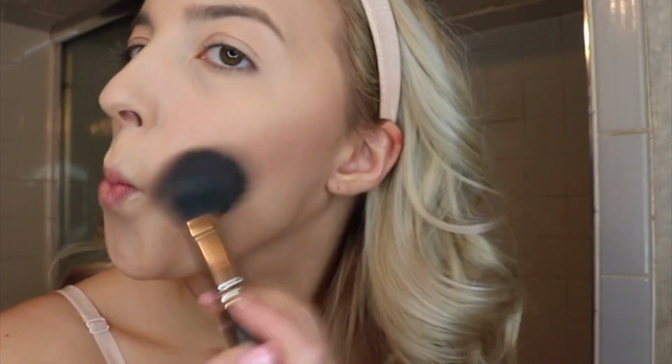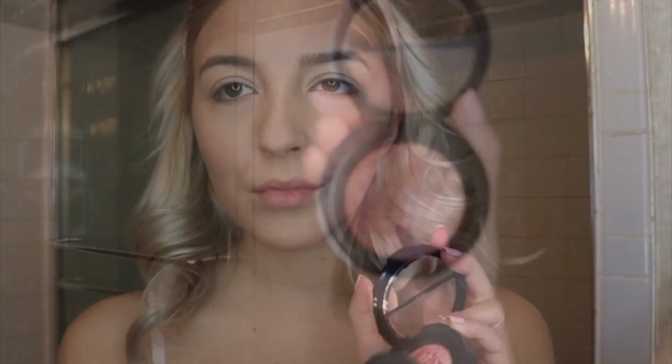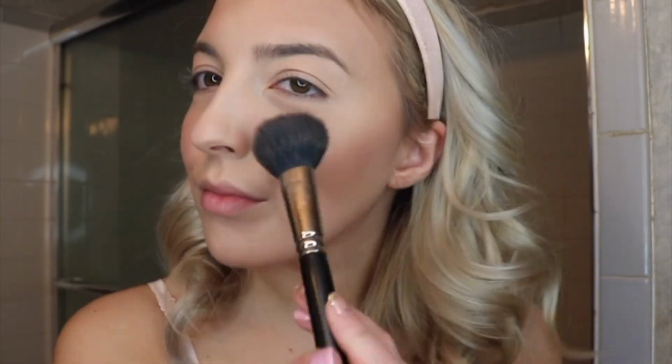And taking a smaller brush, I'm really defining my cheekbones so I can look like I have some structure to my face, and not like a big round circle. And I'm taking my Laura Geller Baked Blush in Brighten. This blush is so pretty, it just gives you like a bright glow to your cheeks.